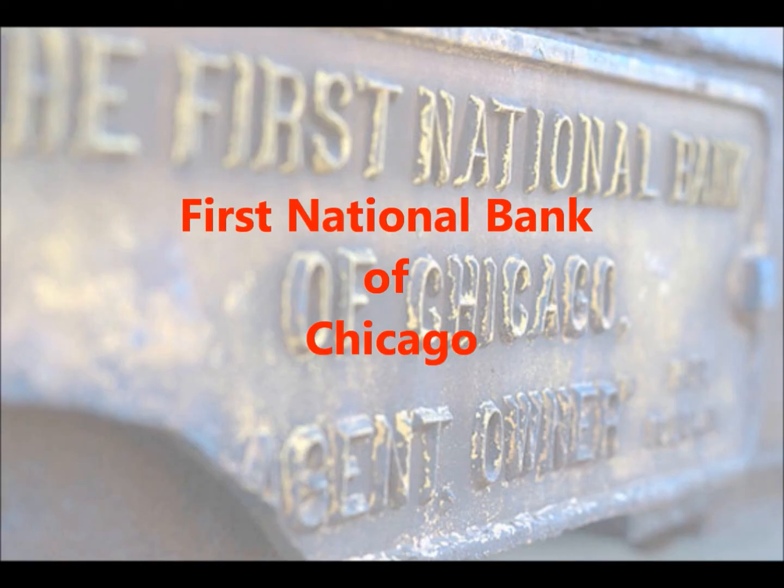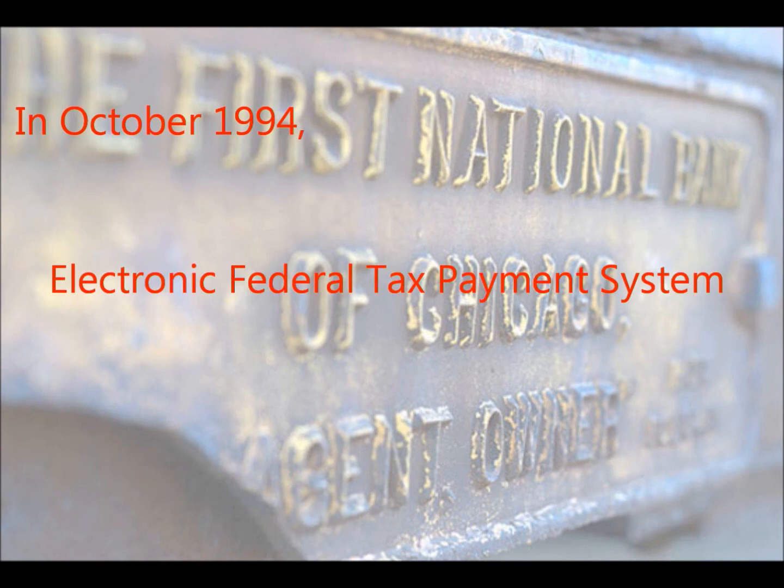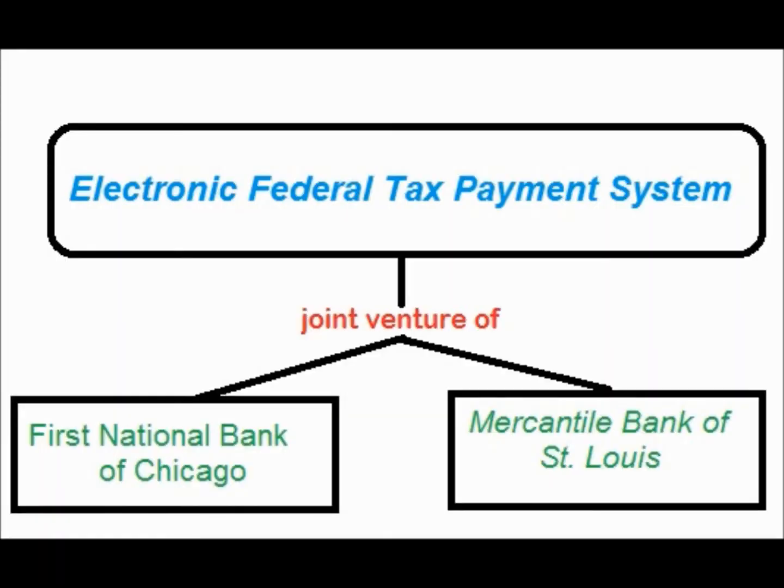First National Bank of Chicago. First National Bank of Chicago is one of the top 10 largest banks in the United States, with assets of over $122 billion. In October 1994, the bank was awarded a bid to develop a new electronic federal tax payment system intended to foster faster tax withholdings and eliminate all paper in the process. The contract, signed by a joint venture of the bank with Mercantile Bank of St. Louis, specified exacting system requirements and very short deadlines.